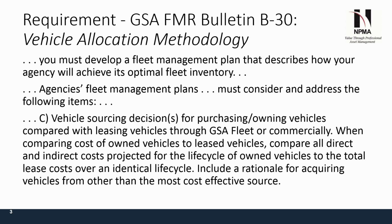The first thing we're going to cover is the requirement to conduct a lease versus buy analysis. And this requirement is actually written into the GSA Federal Management Regulation, or FMR, Bulletin B30, which is entitled Vehicle Allocation Methodology. And here it says that you must develop a fleet management plan that describes how your agency will achieve its optimal fleet inventory.